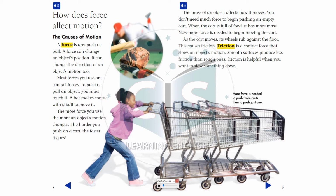The mass of an object affects how it moves. You don't need much force to begin pushing an empty cart. When the cart is full of food, it has more mass. Now, more force is needed to begin moving the cart.